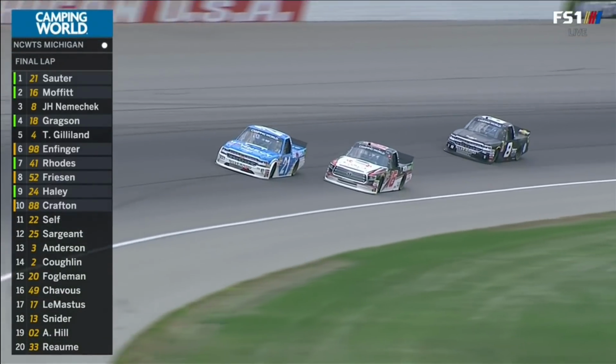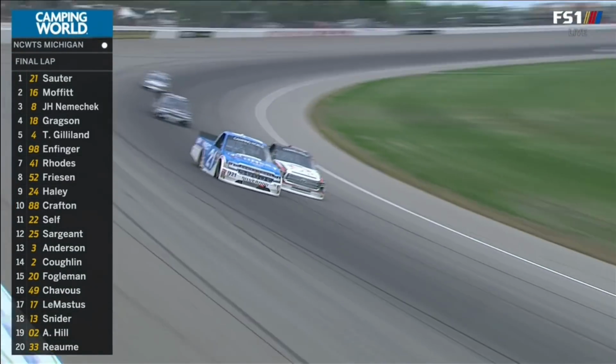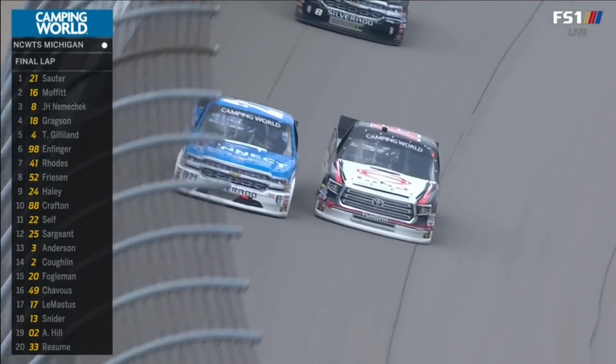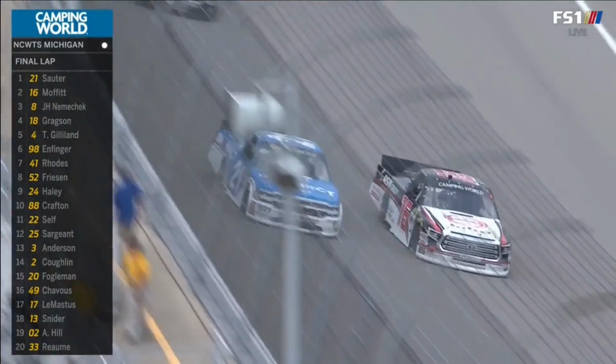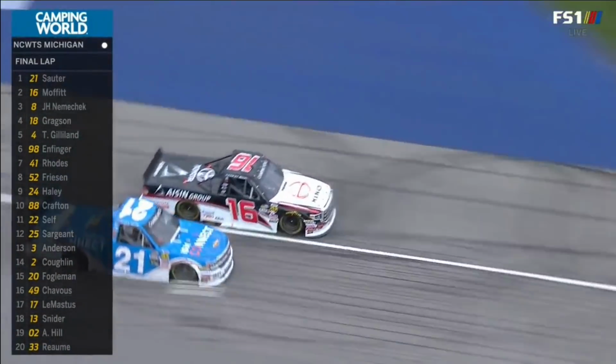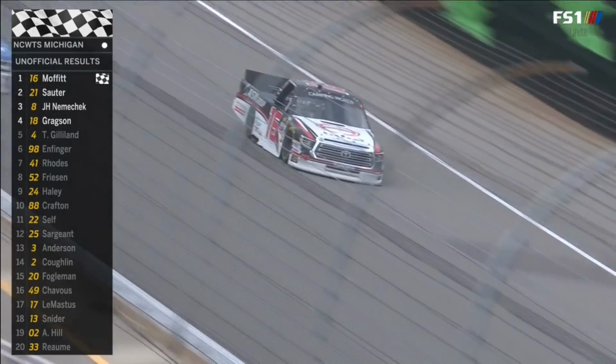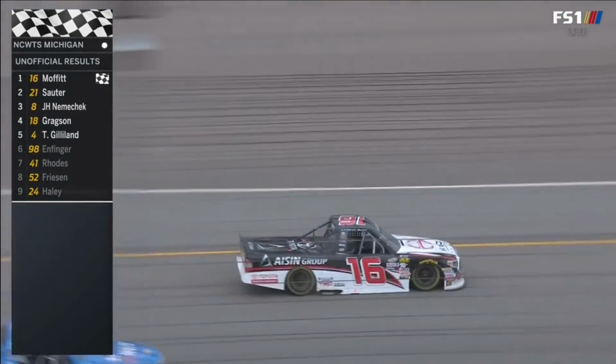Moffitt gets a little bit of a push, and he gets underneath Johnny Sauter. They're side by side, the lead and the win. Sauter and Moffitt side by side at the line. It's Brett Moffitt! He's done it again. Good job, dude.